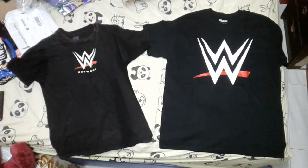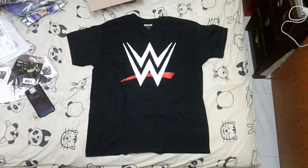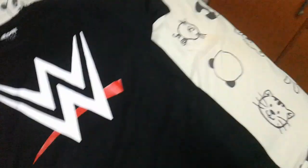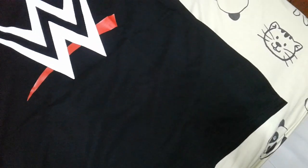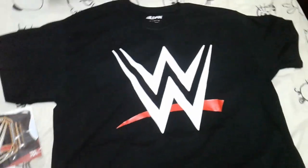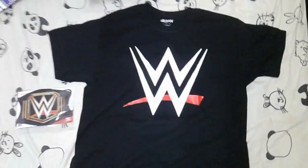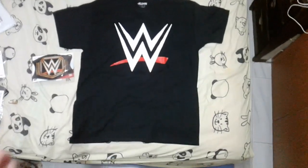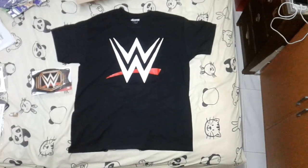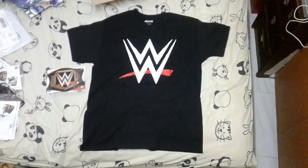So this is the WWE logo t-shirt, man. And it's very suitable when you've got the WWE face mask. This one is to match the WWE face mask. So this one right there, the WWE logo face mask, and the WWE logo t-shirt, that's right, man.